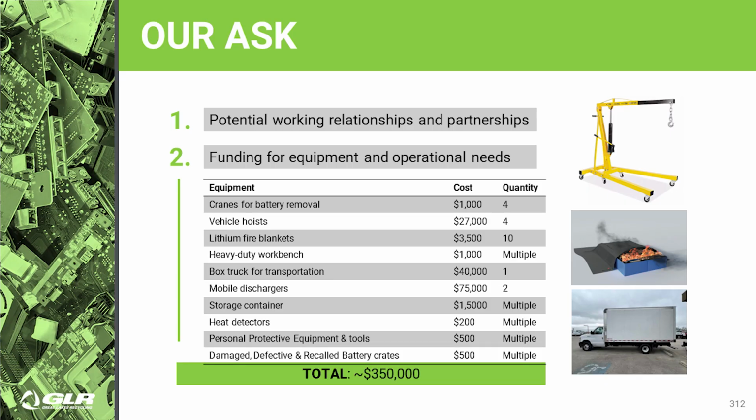So overall, our ask in total is funding in terms of grants or direct funding for equipment needs, as well as potential working relationships and partnerships. I've itemized a list based on quotes and what we've been able to find, but in total it'd be around $350,000 for all the equipment. Any partial funding, of course, is nice.